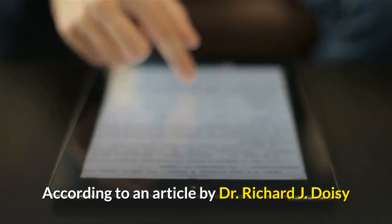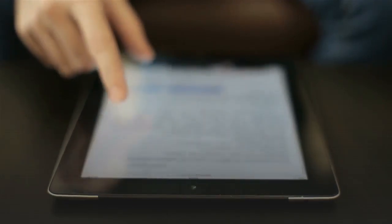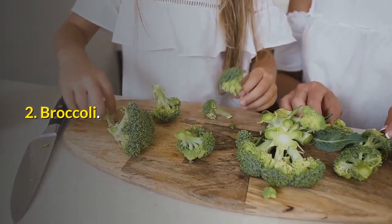According to an article by Dr. Richard J. Doisy and others, which appeared in the Medical World News, Brewer's yeast has lowered the insulin requirements of many diabetes patients. 2. Broccoli.